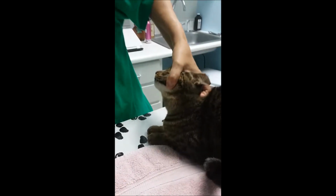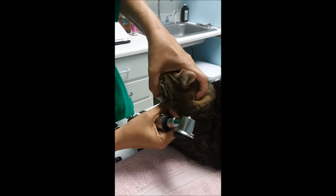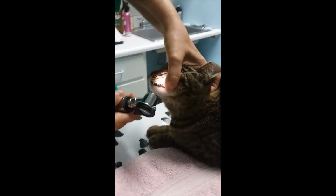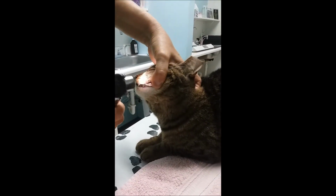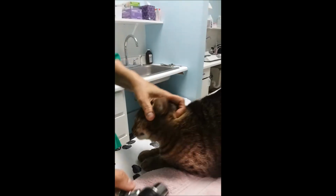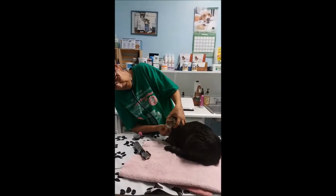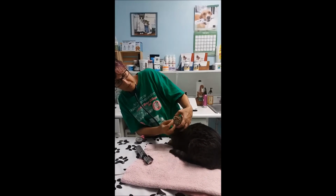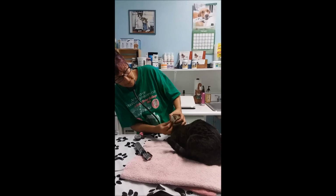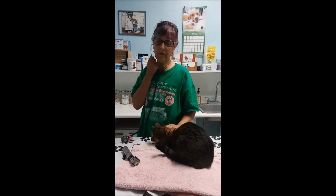So as we look at Stevie's mouth, we need a third person to hold the light. You can see she has a pretty nice looking mouth, really clean teeth, Chrissy, and really little in the way of inflammation on those gums. So, whoa, and how old is she? She is 2, turning 3. Okay, well that's nice because a lot of times today, even on the young cats, I see problems. I don't even see tartar, so that is excellent.